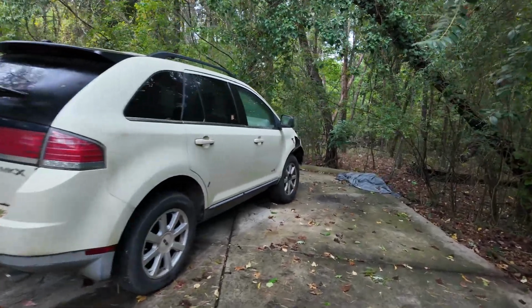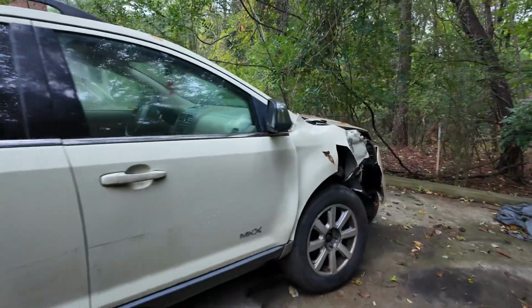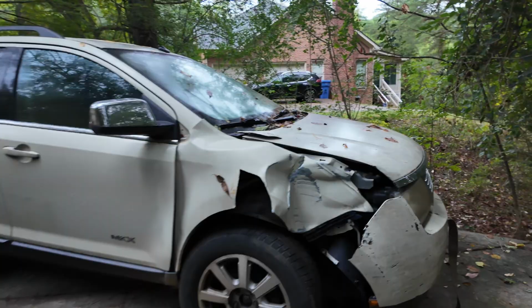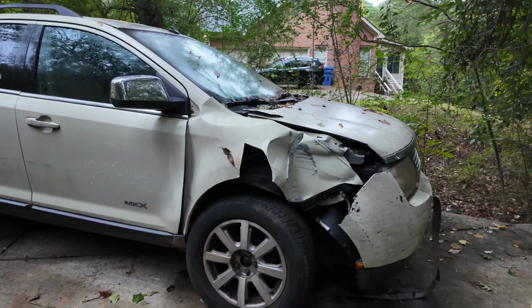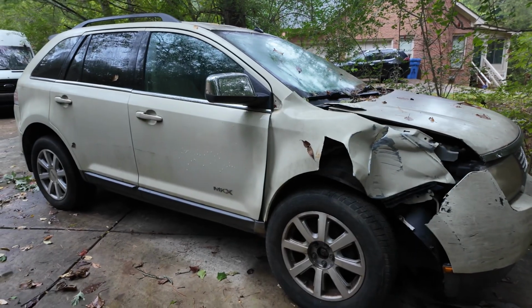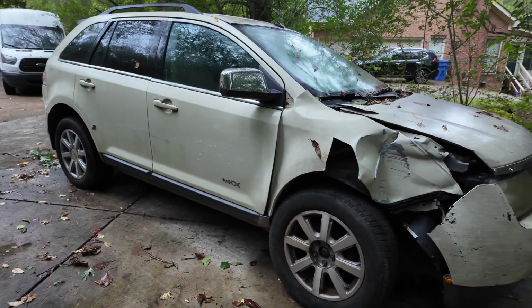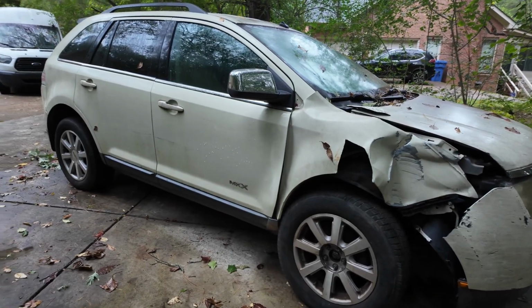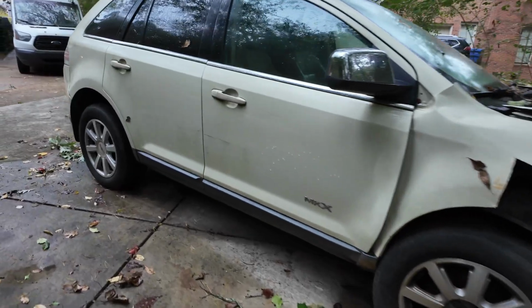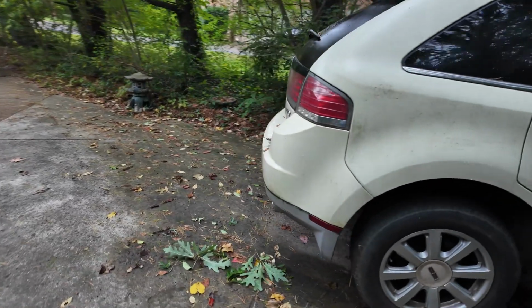We'll say $1,500 to be safe, and hopefully the car is worth, I'd say between $4,000 and $6,000, according to how nice it cleans up. So, as long as I don't do anything stupid and the car doesn't do anything stupid, it should turn a profit. So stay tuned.